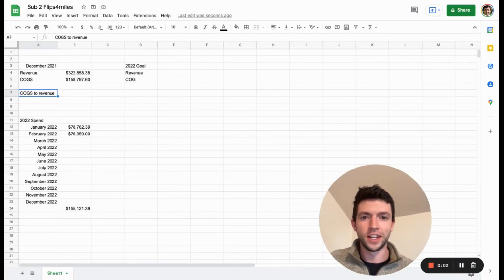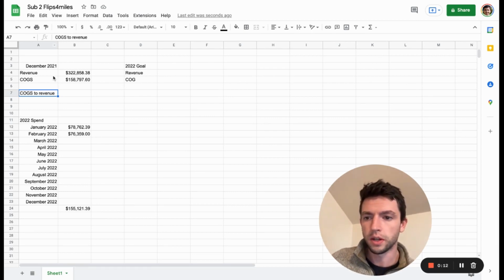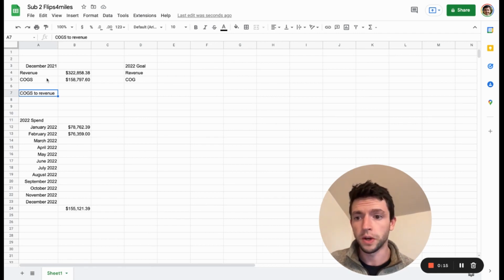Inside my screen now, I'm going to look at a spreadsheet, run some numbers, and actually break down what I need to hit my goal of 2.5 million for the year. So starting out here, we have December 2021 revenue as well as cost of goods sold. And then we're going to calculate our cost of goods sold to revenue. The reason we're doing cost of goods sold to revenue is so that, using that percentage, I can reverse engineer based on the goal how much I need to spend per month. Because spending, I've talked about this in a few videos, is the metric that you can most control that contributes to the profitability of your Amazon business.